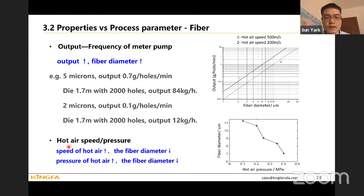And second is the hot air speed and pressure. In this figure, line two, the hot air speed is 200 meter per second. Line one is 500. So from line two to line one, the fiber will decrease. It means the higher the hot air speed, the fiber diameter will decrease. Also is the pressure. If the hot air pressure increases, also the diameter will decrease.